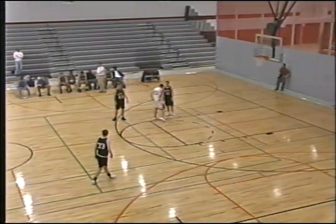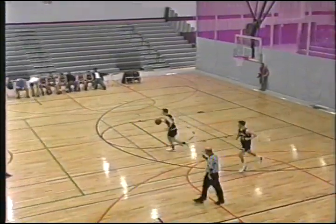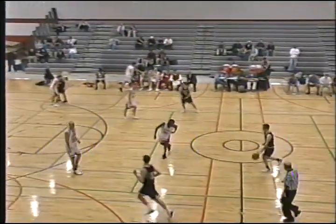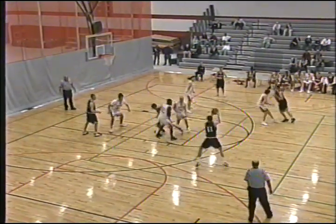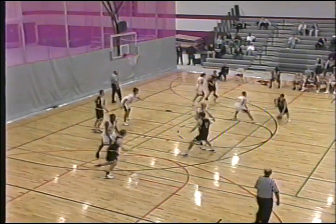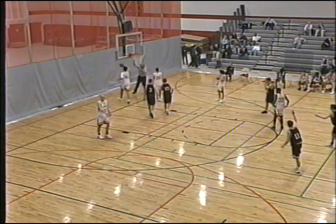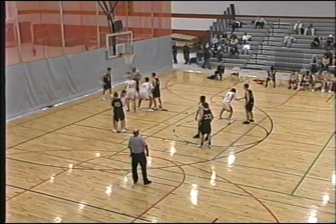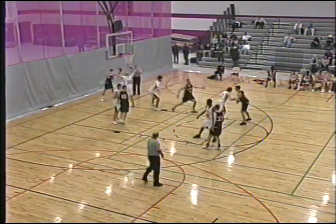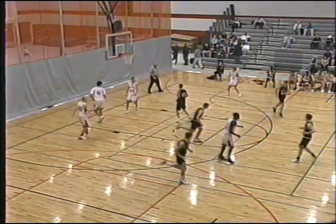Let's see what Wellesley can do here. See if they find any offense for themselves. Into the game is number 33 for Wellesley. That's Ray Mooney. Strong drive by O'Neill, but he couldn't get it to go. He ran into big Adam Donovan, who shut off the lane. Forced him to walk, but he got away with it. Fiorello to Costello. And he makes that one.